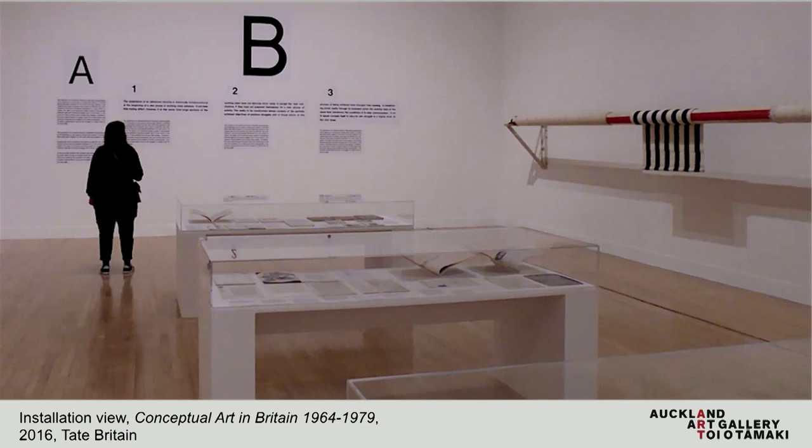Archival collections are also proving to be very important for exhibitions of contemporary art, where there may not be a finished artwork, or if there is, it may not have been kept or collected by a museum. So this was apparent in an exhibition at Tate Britain this year called Conceptual Art in Britain, which relied heavily on archival materials. And sorry, that was a borrowed internet image, so the quality is not great.